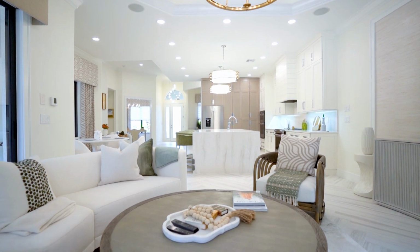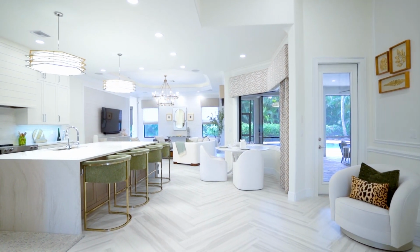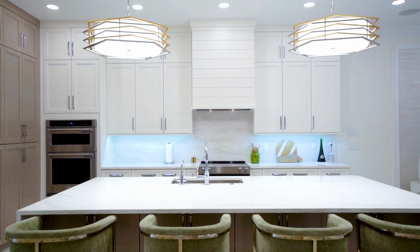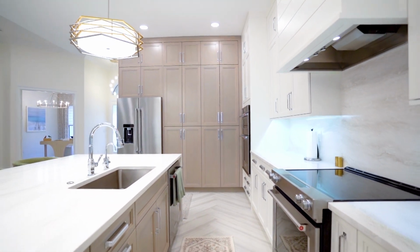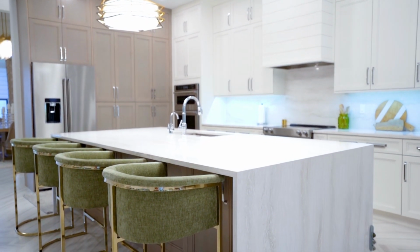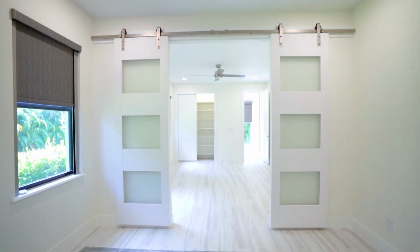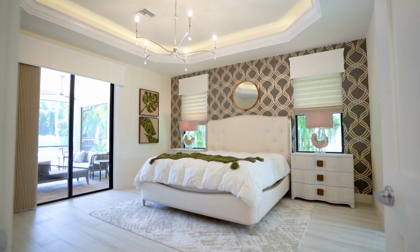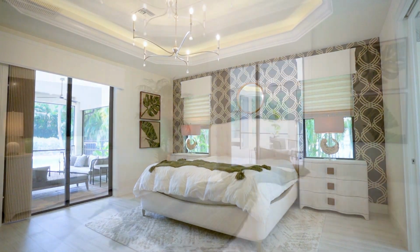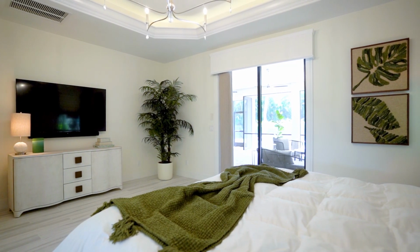Nearly everything is new. The open floor plan welcomes you to the dream kitchen with a huge center island, double convection oven, French door refrigerator, and quartz counters. This home has soaring ceilings, crown molding, and custom built-ins in the closets. The Hunter Douglas window coverings offer privacy and style. Most are motorized.